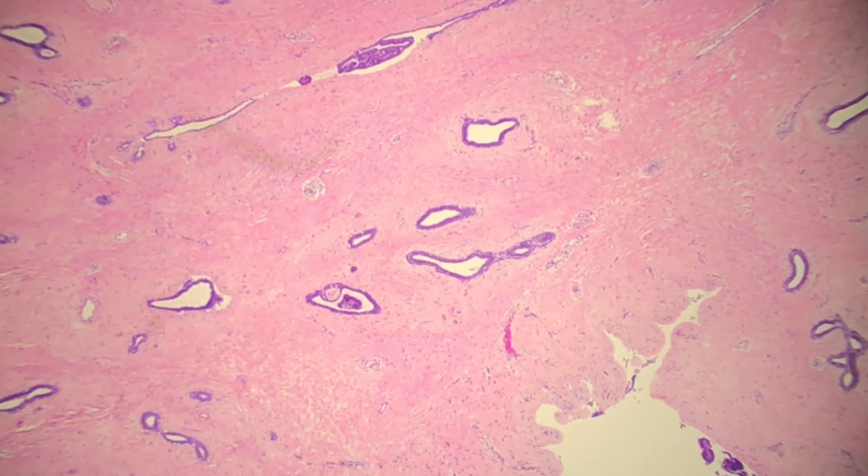Fibroadenomas themselves are generally painless mobile masses, okay? So patients will come into the clinician saying, oh, I feel this lump in my breast, and I'm not sure what it is. They may or may not feel lobular, and they can hyalinize or calcify over time.